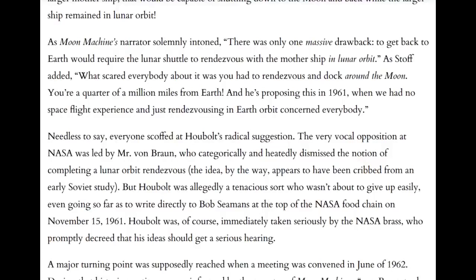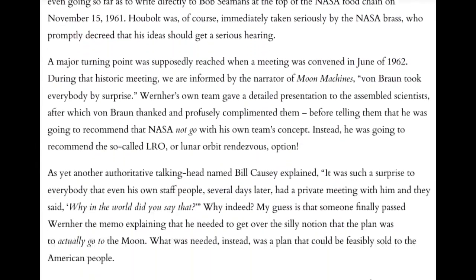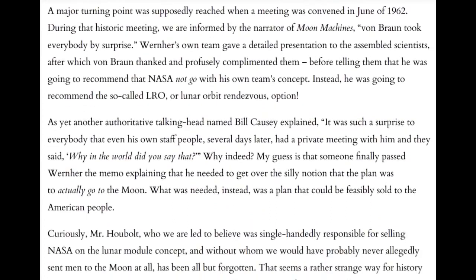The idea, by the way, appears to have been cribbed from an early Soviet study. But Houbolt was allegedly a tenacious sort who wasn't about to give up easily, even going so far as to write directly to Bob Seamans at the top of the NASA food chain on November 15, 1961. Houbolt was, of course, immediately taken seriously by the NASA brass, who promptly decreed that his ideas should get a serious hearing. A major turning point was supposedly reached when a meeting was convened in June of 1962.